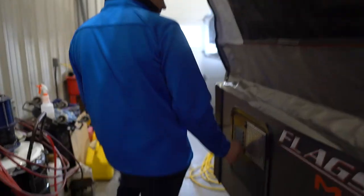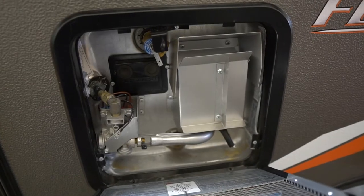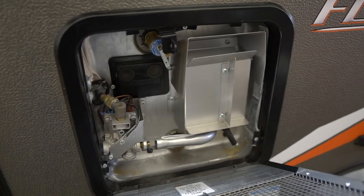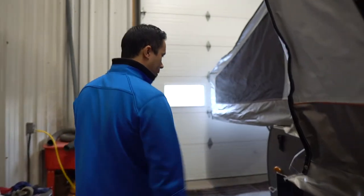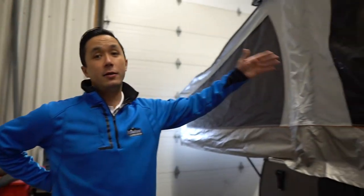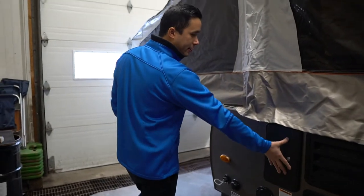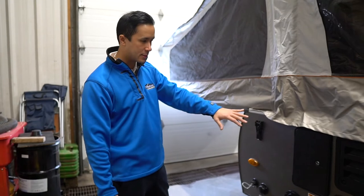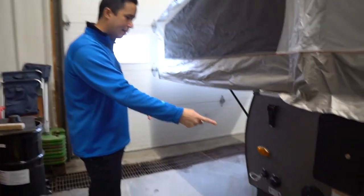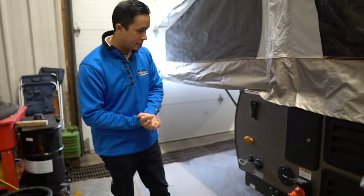Hot water equipped, so this is a 6-gallon gas-fed LP propane hot water tank, so that is the most efficient way to get hot water. And that powers to the sink and the shower setup inside, as well as the outside shower here. So if you wanted to rinse off after the beach, you have hot and cold water coming outside, which is very convenient.